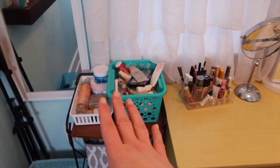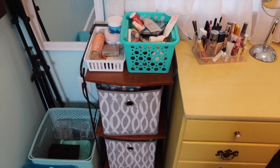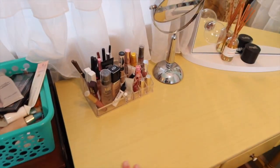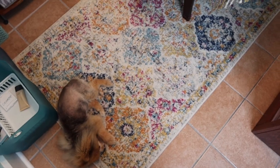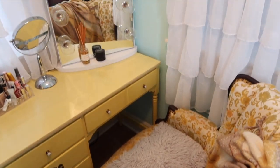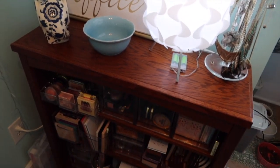This is for videos, but that will be moved out soon. We went through those bins. Oh, it's so clear. The mirror is wiped down, all the makeup that had settled on top. Morty is so unbothered right now. Okay, we have the chair. This just kind of floats around the room depending on what we're doing in here. And then we just wiped down this area.